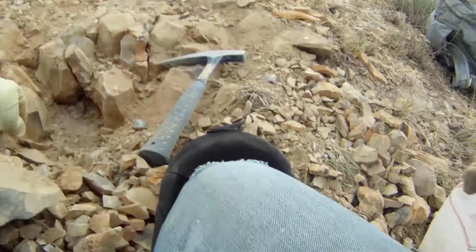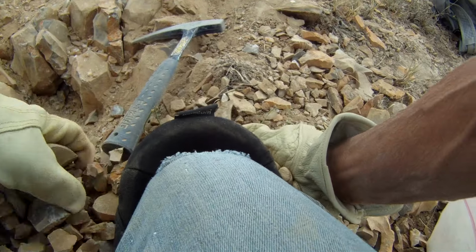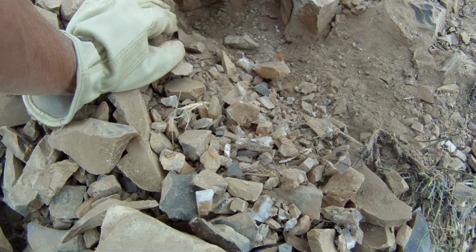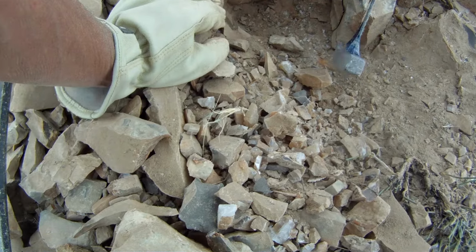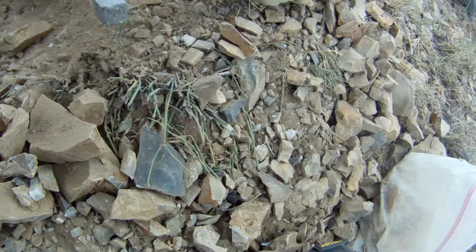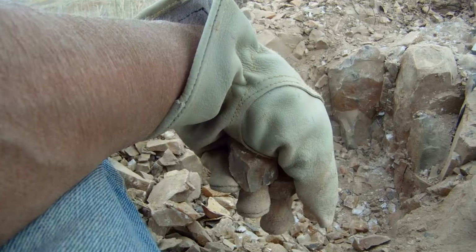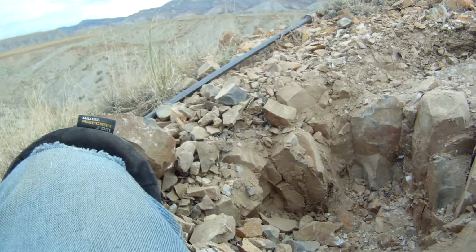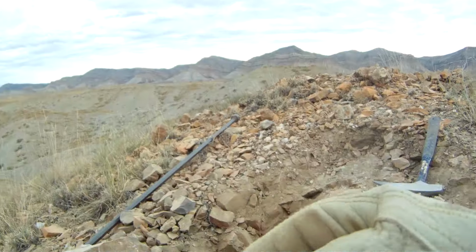Pry bar is helpful for breaking up the rock, but it's pretty hard on the crystals when we run into those. See small pieces of calcite everywhere here. Been broken by me or just broken by nature gradually splitting them up.